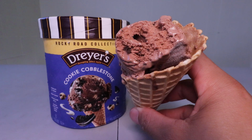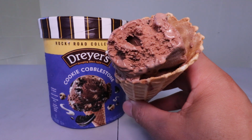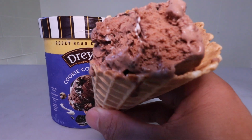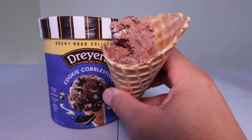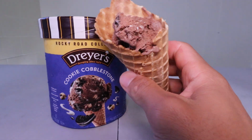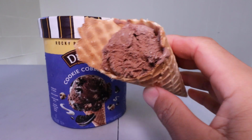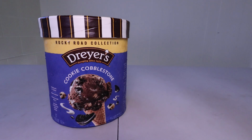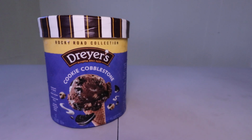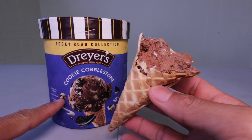Ooh, that was a good bite. First good bite. I tasted the cookie dough and the cookie pieces. Oh wow. Nice and rich. Oh wow. It's so good when you get that bite of the cookie dough.